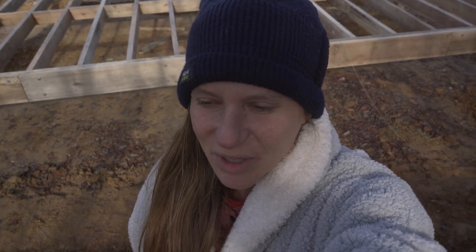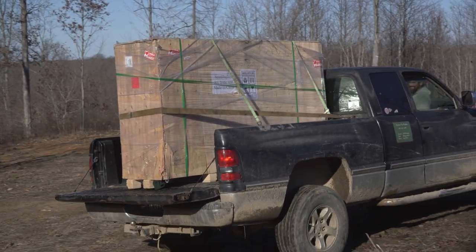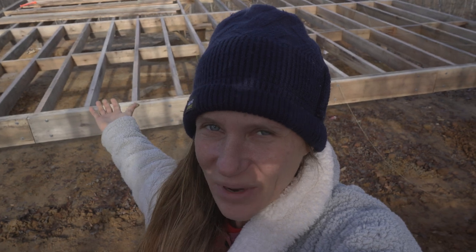During last week's episode, if you guys remember, we received the dome. The dome came. It is here. It is on the property. However, as you can see behind me, we still do not have the deck finished to place it on.